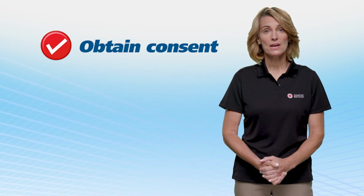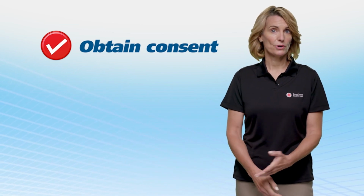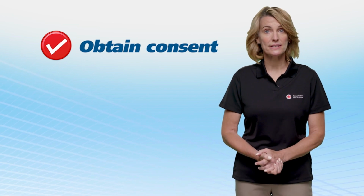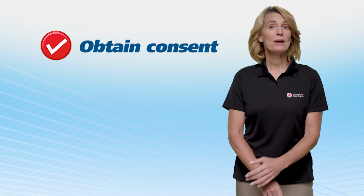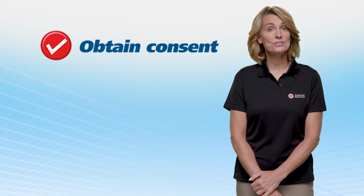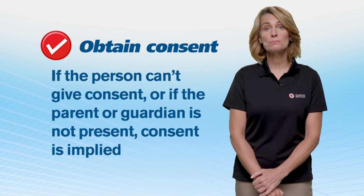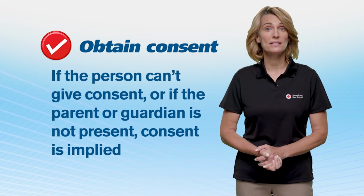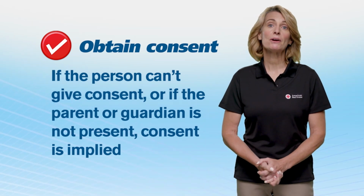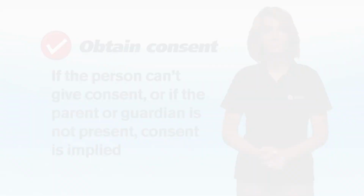A person who appears unresponsive or mentally altered, for example, they're confused or disoriented, may not be able to give consent. In another case, the parent or guardian of a minor may not be present to give consent. In these situations, consent is implied under the law. Basically, the law assumes the person would give consent if they could, or if the parent or legal guardian were present. So, go ahead and help them.